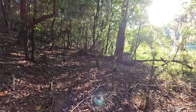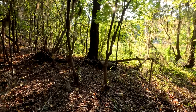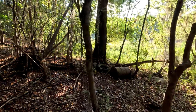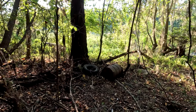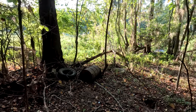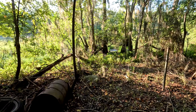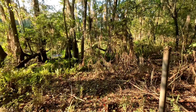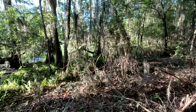Oh, we need something else. You know, we set a high standard, I guess, for this video when we found an old abandoned safe first thing in the woods. We got to find something else. Look at these creepy Spanish moss trees over here. Another fence post. Interesting.